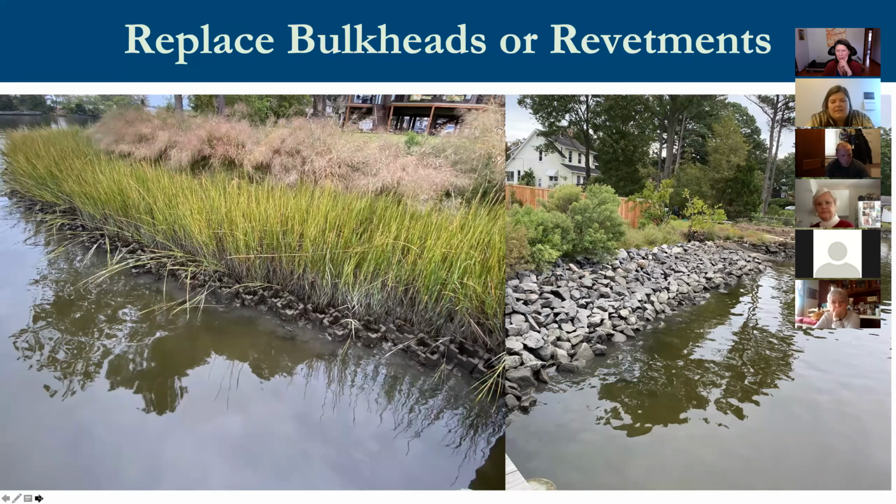And this is an example that you'll see later today. This homeowner actually just called me an hour ago, that we'll talk about, but this is one where we had that conversation of do we do a living shoreline all the way across the property, or do we look at other options? So these two photos are both at the same home.